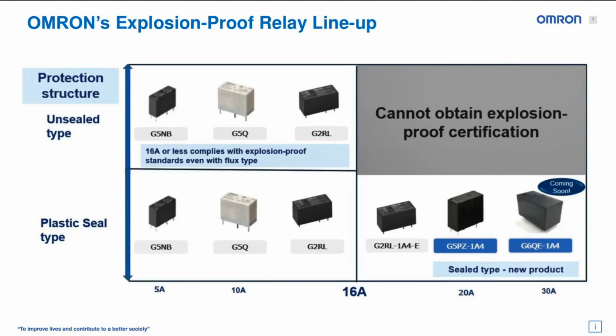So let's look at Omron's explosion-proof lineup. On the left here, we have the protection structure, which we notate as sealed or unsealed. So unsealed type versus plastic sealed type. I'll talk more about what those protection structures mean on the next slide. But for unsealed type relays, we're looking at our platform products here in the middle: G5NB, G5Q, and G2RL. We have certifications for all three of these product families, and we call them our platform products because they're well-known footprints in the market. They're widely used across various industries, including home appliance and HVAC, and they're the grounds for most of our expansion in terms of new relay products.